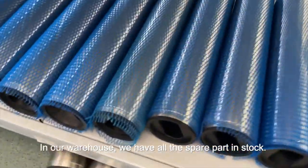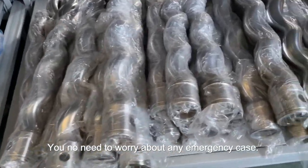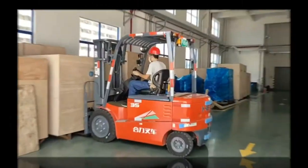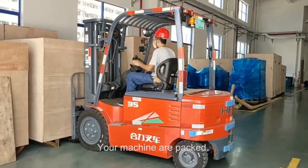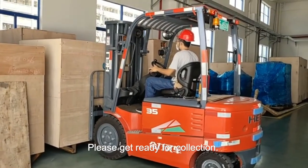In our warehouse, we have all the spare parts in stock. You need not worry about any emergency case. We are always ready. Here we go. Your machine is packed. We will arrange the shipment. Please get ready for collection.